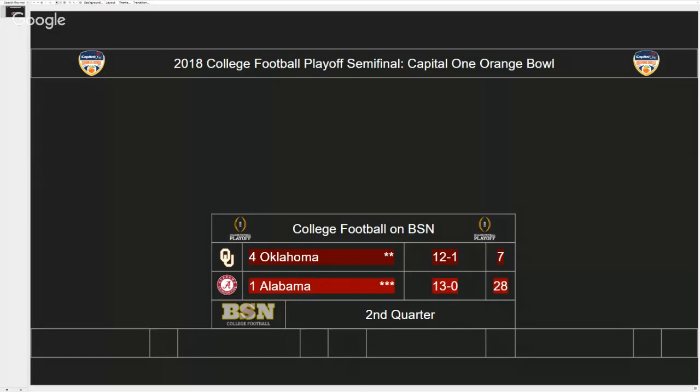On the Alabama 9, 3rd and 5, Oklahoma. We got a big down coming up here. Any life for Oklahoma can be dictated by this play. Murray from the shotgun. Ikes the ball back to throw. Murray looks deep. End zone. Incomplete. Intended for Grant Calcaterra.